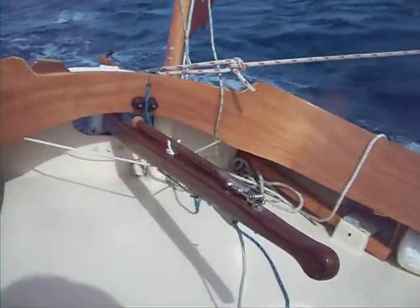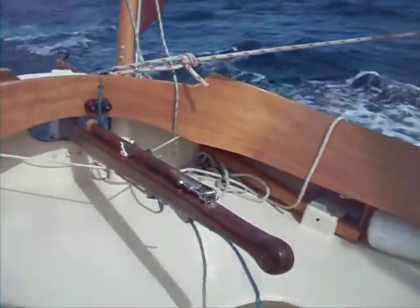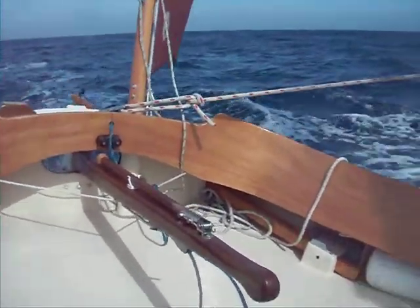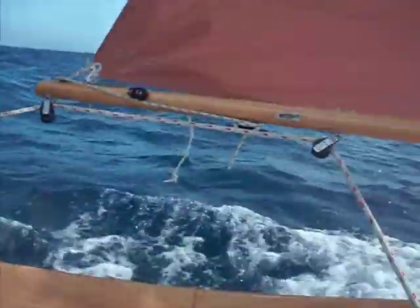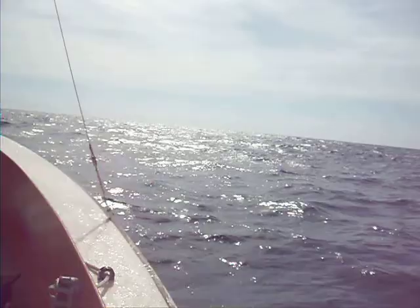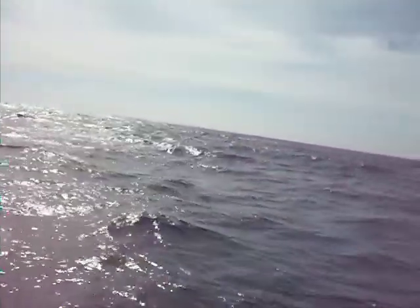And like I said, I'm a little bit overpowered right now, but I've been too lazy to reef down, and I'm not sure how long this stronger wind's going to last, so we'll see how we're going to do. But sea state's still very manageable. There's some white caps, but not many. And I'm going to lower the camera so you can get a better idea of what it looks like.